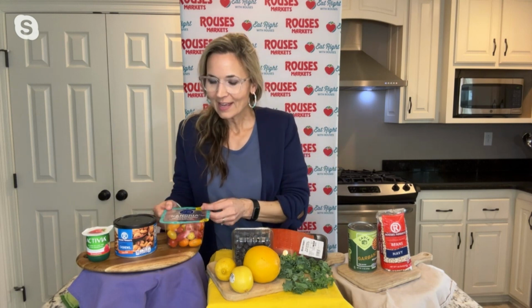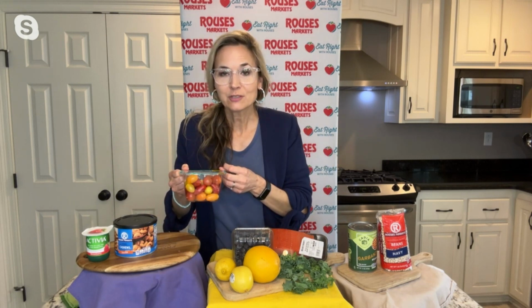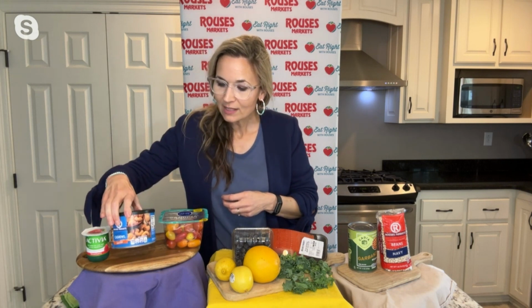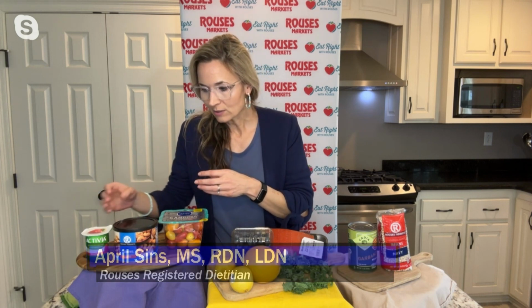And then tomatoes is another option as well, which are also high in vitamin C. And then I have right here nuts. One of my favorites is the Rouse's cashews right here. But a small amount of nuts is also great. It gives you some fiber, some protein, and those good fats in there as well.